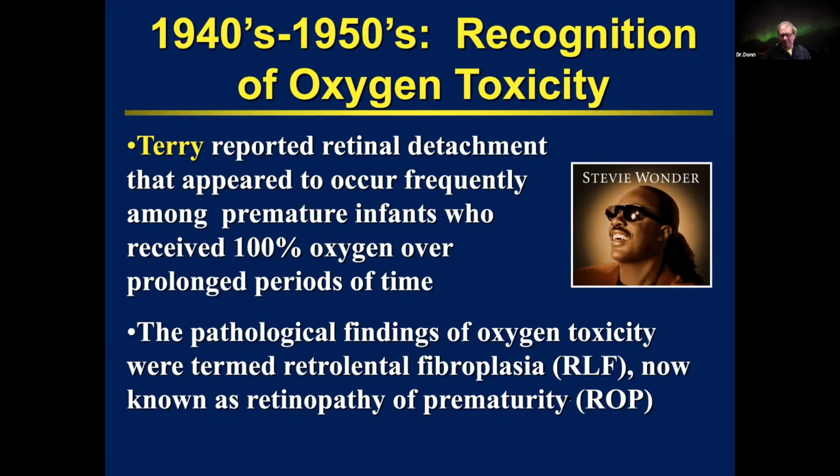And perhaps one of the more famous victims is shown here, Stevie Wonder, whose blindness is the result of retinopathy of prematurity. And of interest to me is he was treated in Saginaw, Michigan. And again, in the pre-neonatology era, he was treated by pediatricians. And I had the good fortune to meet one or two of his treating pediatricians. But again, at a time when the pathophysiology wasn't really well understood.